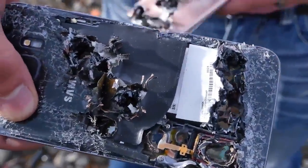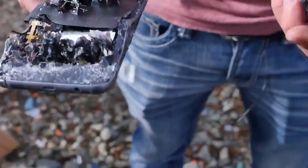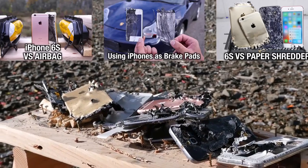You can see all of the internals on the Galaxy. But yeah, guys, interesting test. The iPhone is more bulletproof or bullet resistant. The Galaxy does a good job at it too.